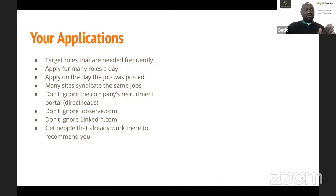Target roles that are needed frequently. I mean, there are like 50 vacancies that come out every day for those kinds of roles. That's what we think you should do. We apply for many roles. That's why you will see a lot of people saying, oh, I applied for 200 roles, 500 roles before I was able to land the right role for me. That happens, right? And you need to understand that looking for a job is a job by itself.